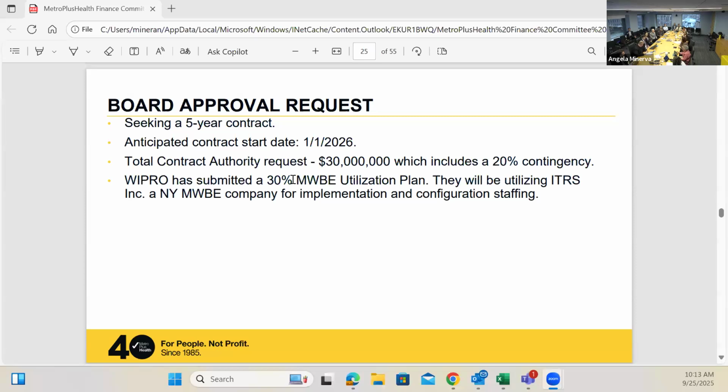With that being added to the package, open up for a motion to approve. Motion. Second. All in favor? Aye. The motion carries.